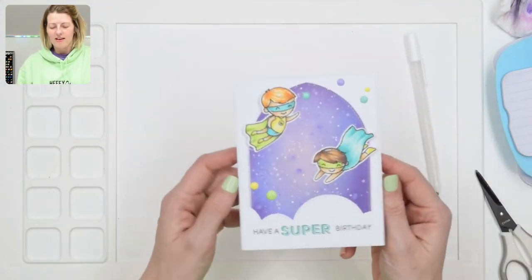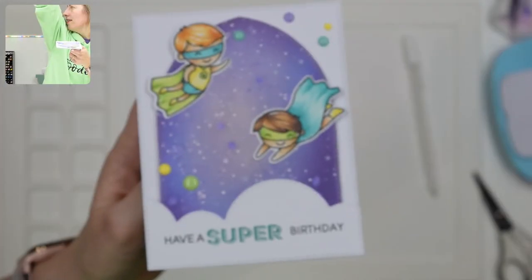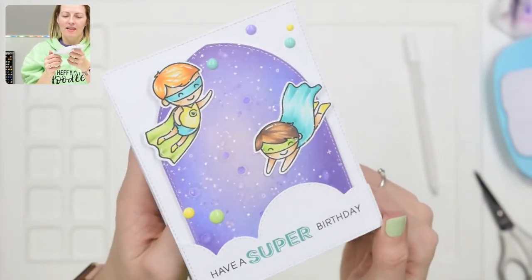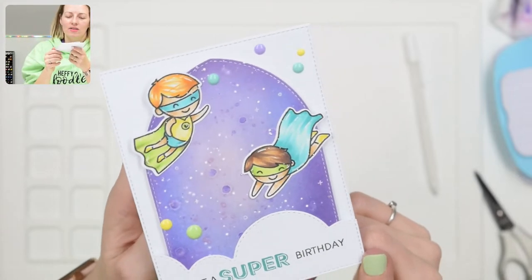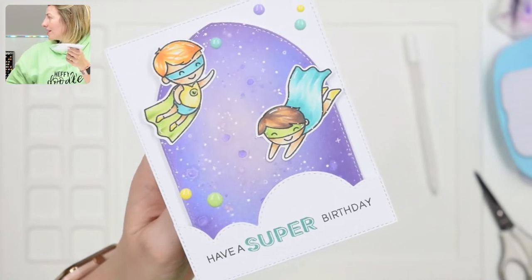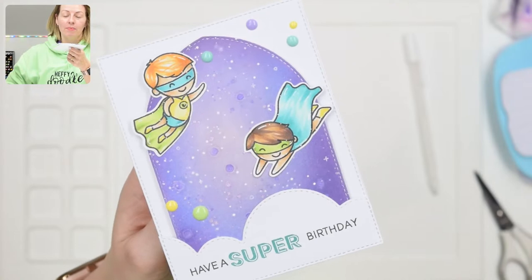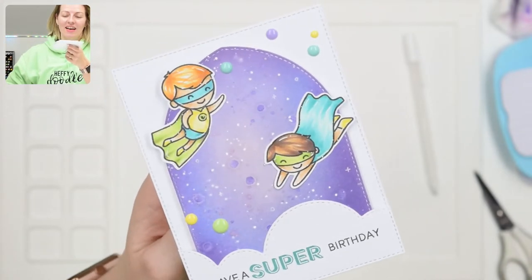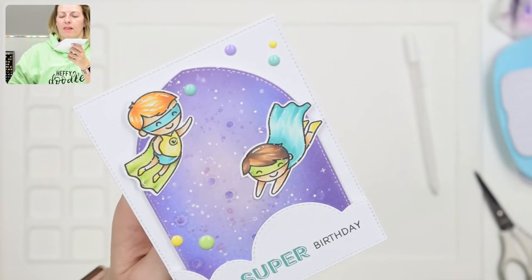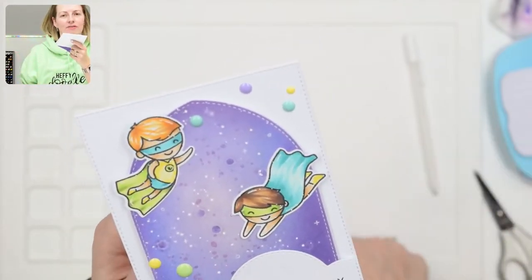Yay! Guys, I think we're done. Let's have a look. Here it is. Have a super birthday. And these little guys are flying through that purple sky. It's vibrant and bold. It's beautiful. And it's got that shiny sparkle from the metallic paints that I used. So cute. I feel like you should be carrying a birthday cake. Right, if I'm going to add that, I'll have to do that later.